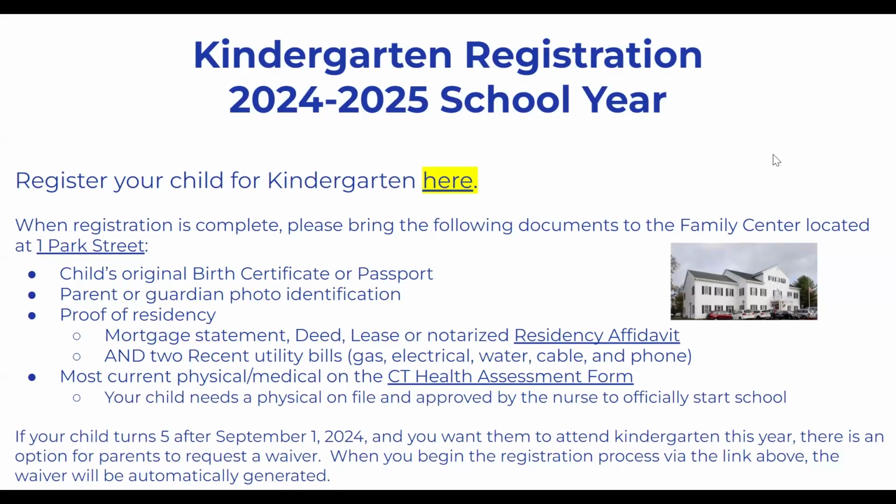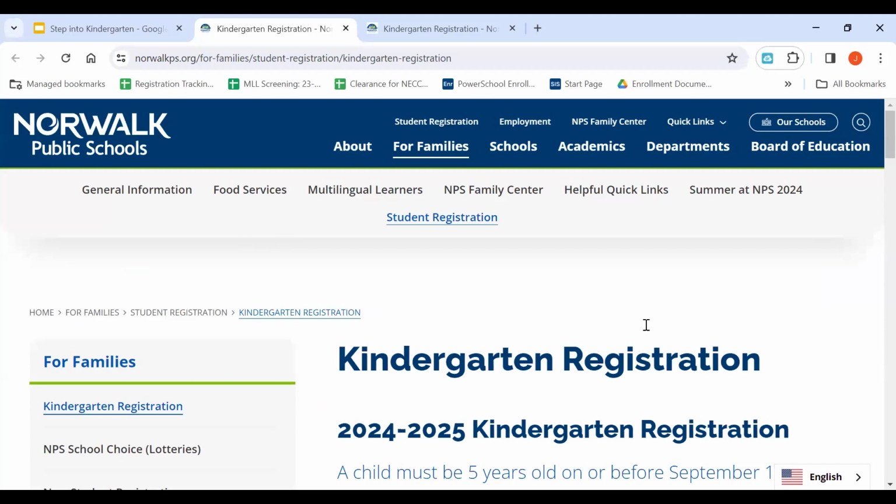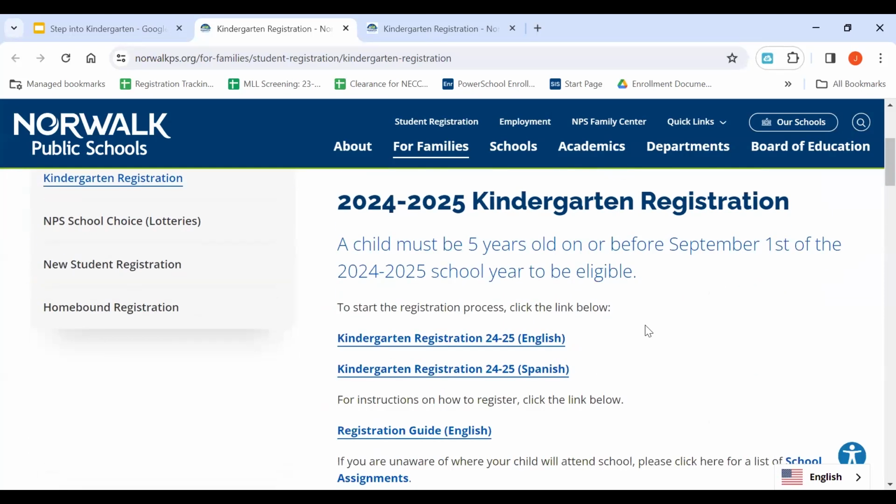Kindergarten registration for the 24 to 25 school year. In order to enroll your child, you would have to undergo a registration process. The first step is registering your child online, and you can do so by clicking here. And just to show you, it'll direct you to our kindergarten registration page on the norwalkps.org website.